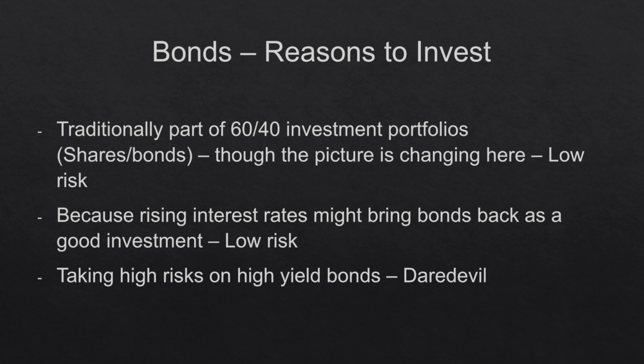So bonds have had very poor returns in the past 10 years. Because of rising interest rates, you might bring bonds back as good investment in the future, so you might want to look at that, but that's pretty risk averse. And taking high risk on high yield bonds, so that's more of a daredevil, and you need to know what you're doing in terms of analyzing the companies.